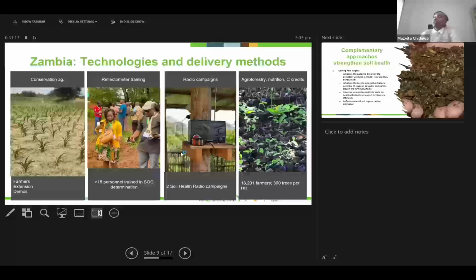We also implemented 2 soil health radio campaigns, and similar to Malawi, we had an agroforestry activity that was also looking at nutrition, because in Zambia, we also had fruit trees as part of the distribution, so that we could improve resilience of farmers through nutrition. And we also trialed carbon credits so that farmers can also get an income, because perhaps this can be even more motivating for them. And we reached 13,201 farmers, distributing 300 trees per household.